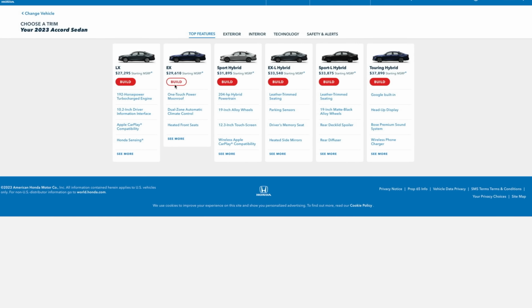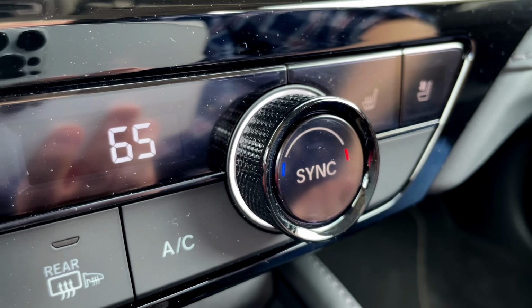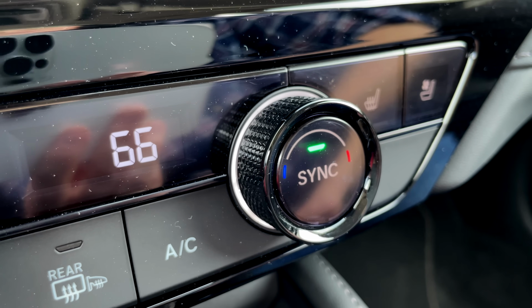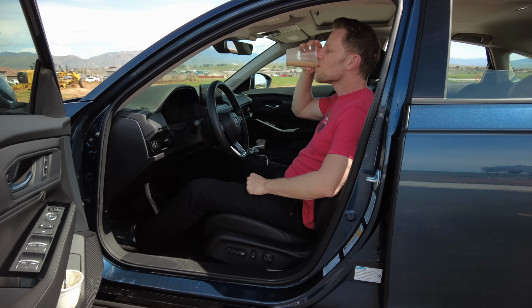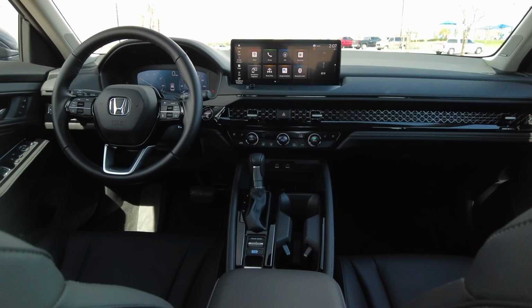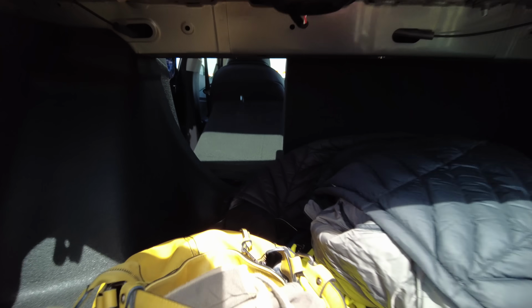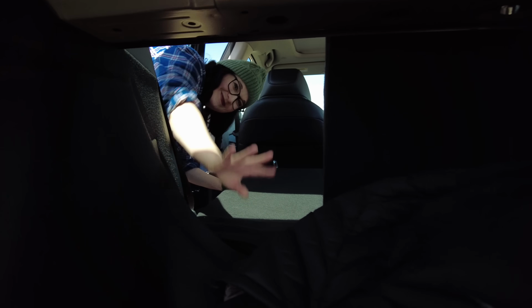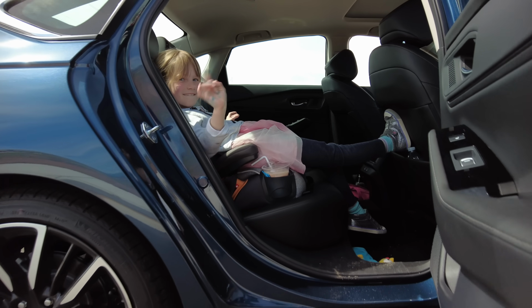That said, we recommend the $2,300 pricier EX trim that adds dual zone automatic climate control, power heated front seats with two-way driver lumbar that I really like, an 8-speaker audio system versus the base LX's 4-speaker system, plus a moonroof, and this is the important one, a 60-40 split rear seat. Because inevitably you're going to need to carry something long home from the store, plus your child.